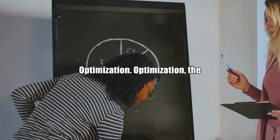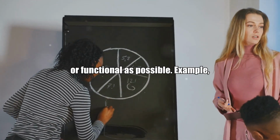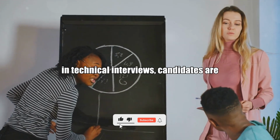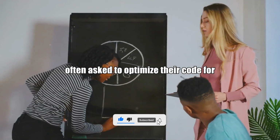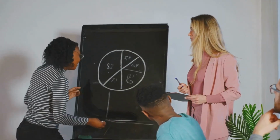Optimization. Optimization, the process of making something as effective or functional as possible. Example: in technical interviews, candidates are often asked to optimize their code for better efficiency and speed.